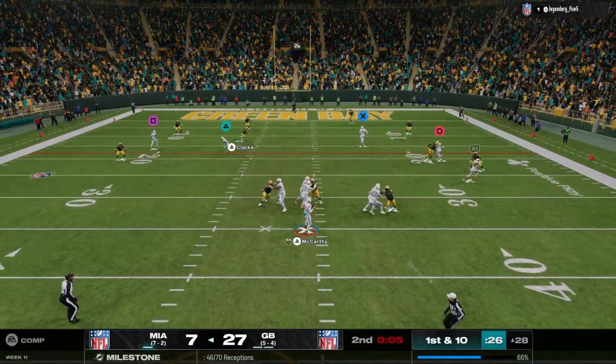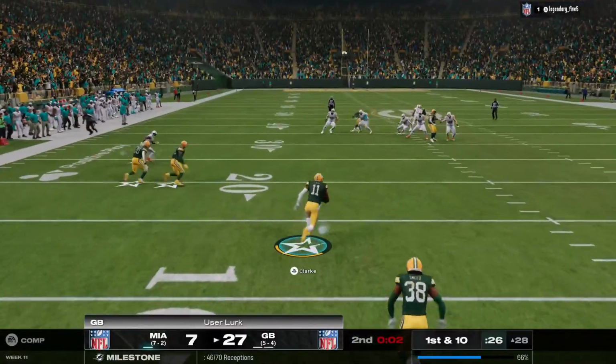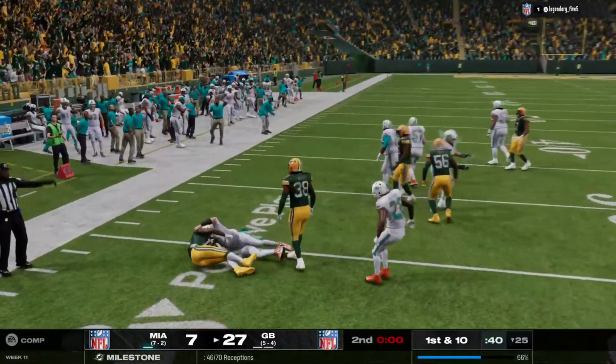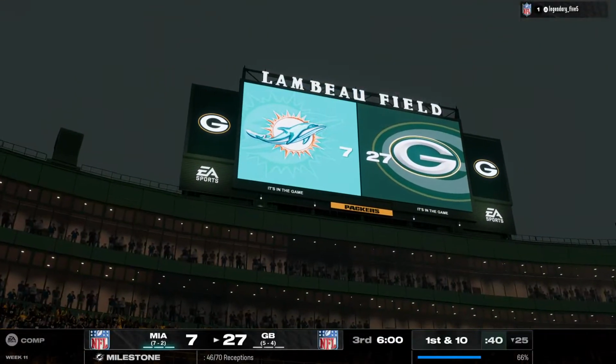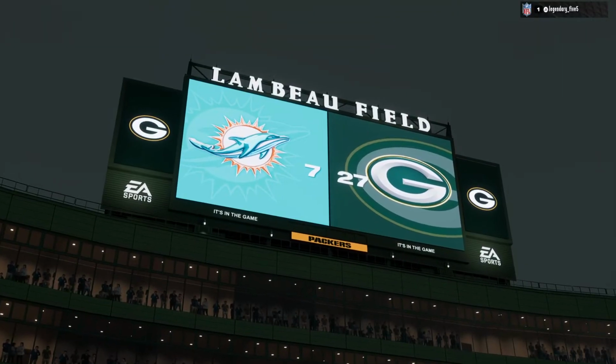Sticking with a pass. Here's McCarthy. Oh, looking for Waddle, but it's intercepted. And he will be brought down on what will be the final play of this first half. And that'll do it for the end of the second quarter.